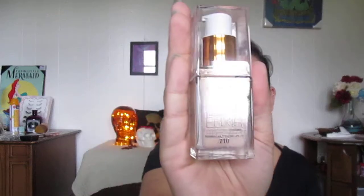The next thing I actually picked up at Target. It was on sale and I had a $2 off coupon, so I got it for like $5 or $6 instead of the $10 it normally is. But it's the Covergirl Healthy Elixir foundation, and I got it in the color Classic Ivory.